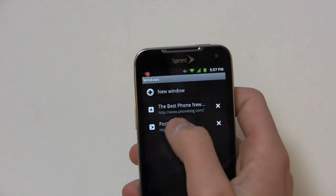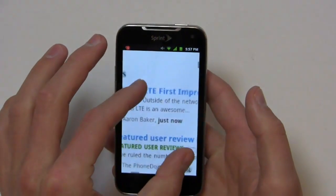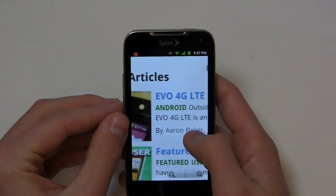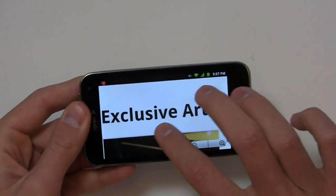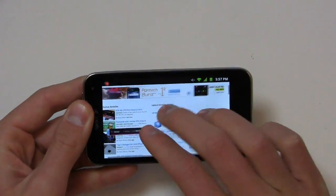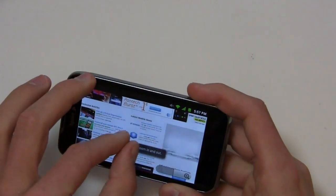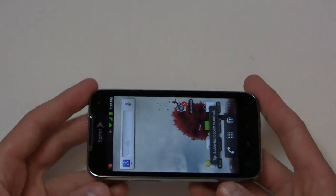Means it's just little text icons to go back and forth between. I don't have that preview of the browser like I do in a lot of the user interfaces, but I just posted EVO 4G LTE first impressions, for example. Those are right there, and I can easily zoom in on the pictures and then zoom back out relatively easily. So pinch to zoom, nice and responsive on this, and of course, it's telling me to double tap to zoom in and zoom out. So all in all, decent for web browsing.